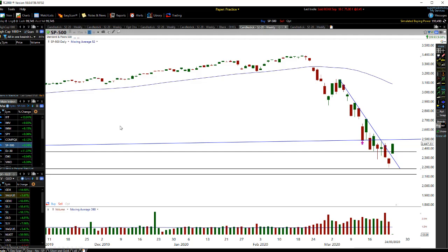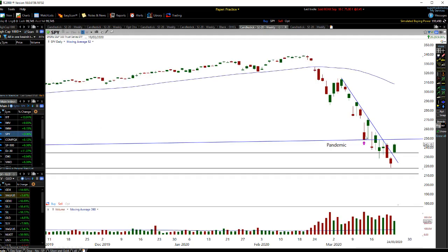So if I go back to the SPY, you'll be able to see this day right here is when they announced the pandemic. This is when I really went long big time, on SPY and also the other. So if we continue up from here, guys, that's what I was saying before, even a 50 to 60% retracement, which is around that 310 mark.